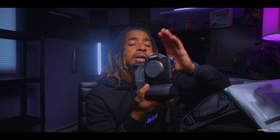Oh, I didn't even mention, I have it paired up with the battery grip. This is not the Sony one. I don't even know how to pronounce this brand. No way I was paying $300 to $400 just for a battery grip. Out of your mind, Sony. You're bugging. I'll keep my money. All right, I'm done. Sony A7R4. Now, let's talk about my lenses.